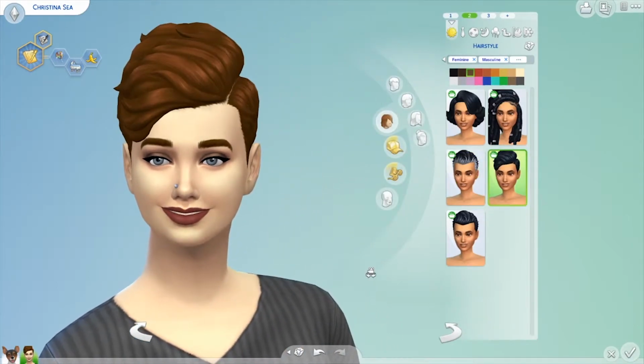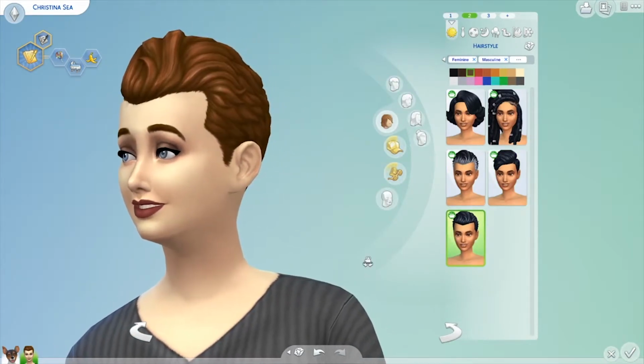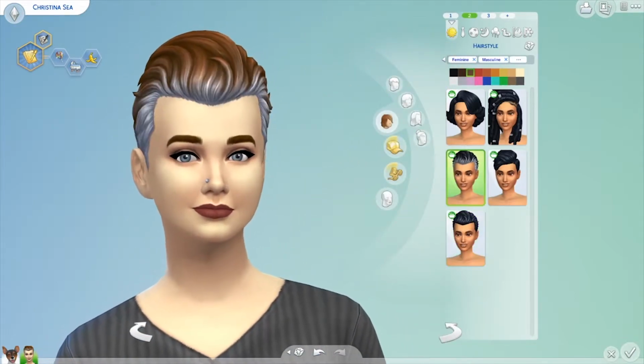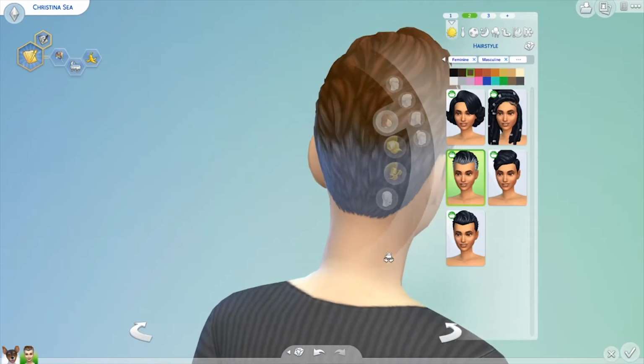Oh my goodness. Oh wow, I like this one. This is a cute hairstyle. And then the same hairstyle, just without the gray. I love that they're adding in one that's just a hint of gray. I do really like that. It's a lot of hint of gray.